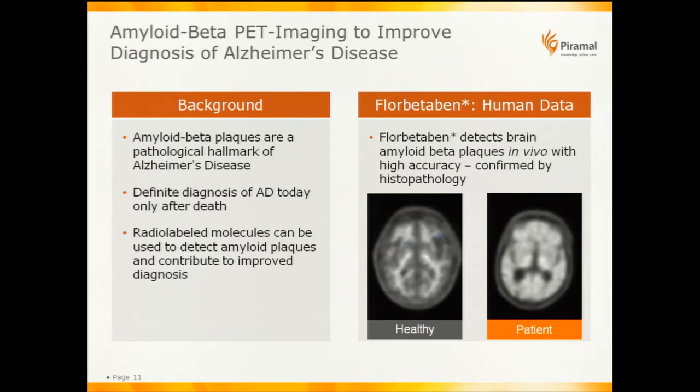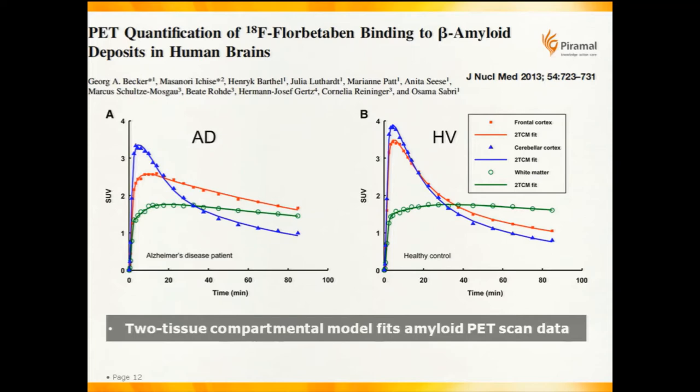Okay. The beauty of radiopharmaceuticals, obviously, is that you can do good in vivo pharmacokinetics and understand the disease. And one of the things you can see here, and it's something that we always have to think about with the amyloid agents particularly, is that the background isn't static. If you look at the white matter, what you see is it comes up rapidly, okay?